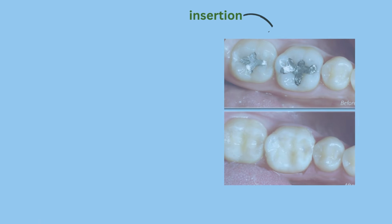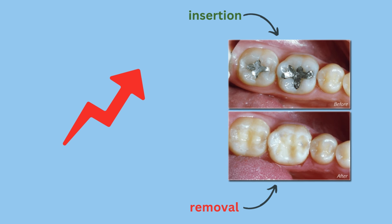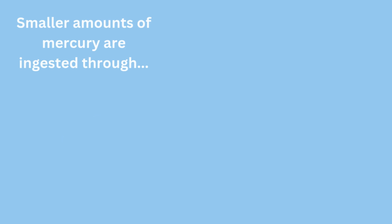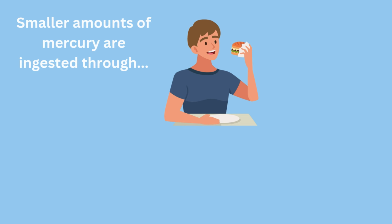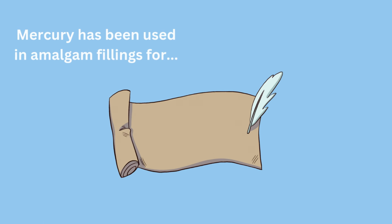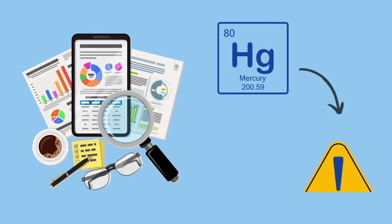The highest intake of mercury occurs during the filling's insertion and removal, where mercury vapor that is being released from the filling is then absorbed by our lungs. Additionally, smaller amounts of mercury are ingested through everyday wear and tear that occurs during eating, grinding, or brushing. Like I've mentioned, mercury has been used in amalgam fillings for 150 years, which means that there's been extensive research surrounding whether the mercury is harmful or not.